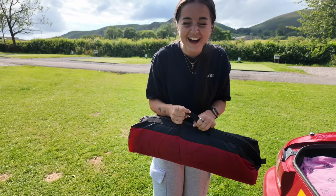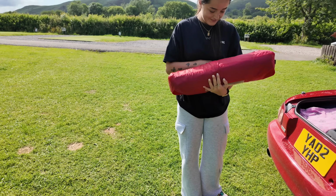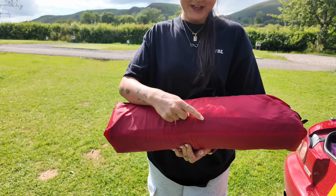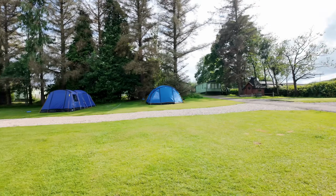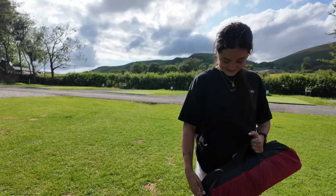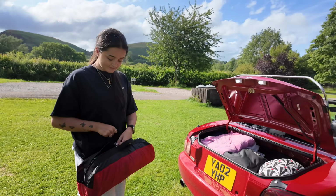Look at this, it's so tiny compared to all the rest of them. That is the whole tent for our night, me and Nathan there, like two little sardines with our sleeping bags. And then look at the rest of the tents. It's very fitting with the car, and it's a red tent, so we're going to colour match.